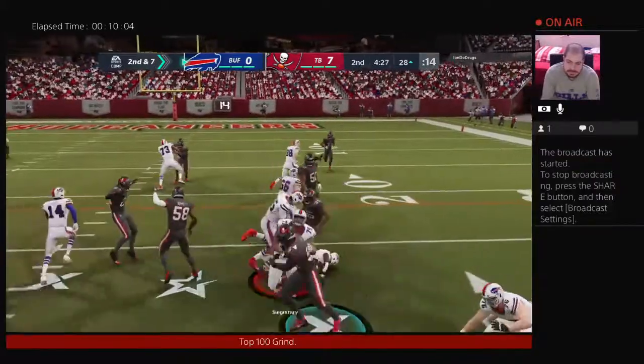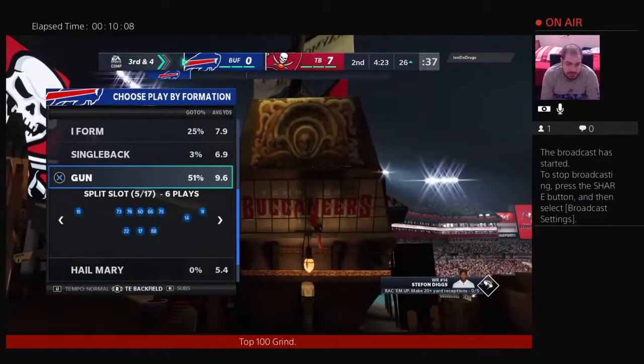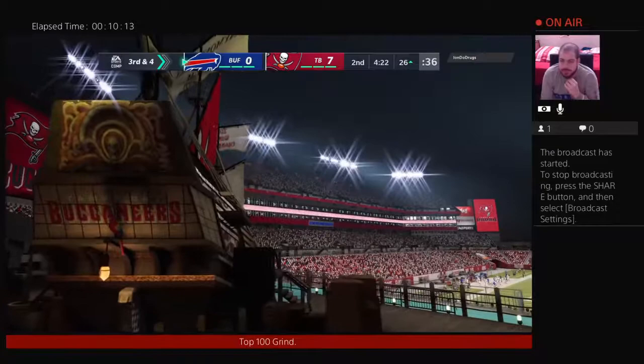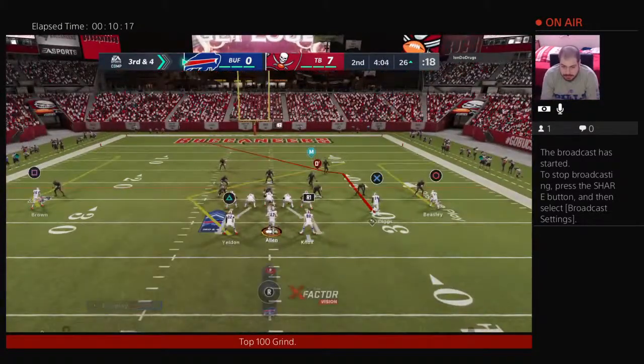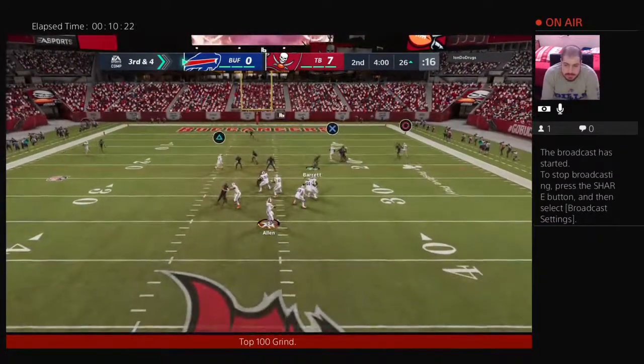On 2nd down, here's a run with Singletary, and he'll take this down just shy of the 25-yard line, not getting any good blocking on this one. A minimal gain there on the 8th play of the drive. Just not a whole lot of room to operate on that carry. No, not at all. They did a really nice job staying in their proper places and not allowing any lanes to open up.